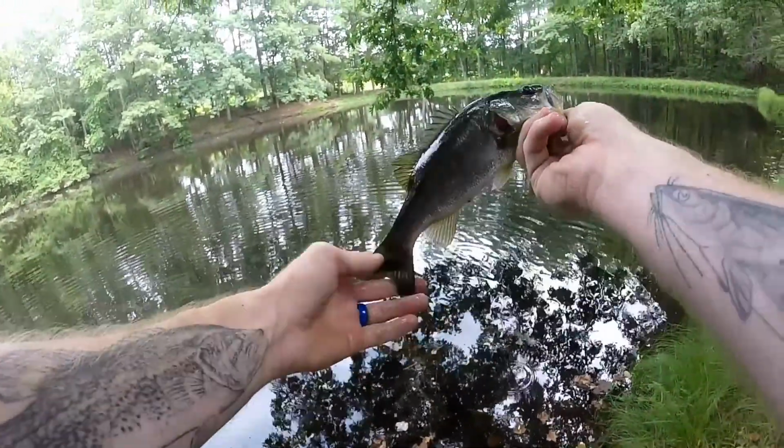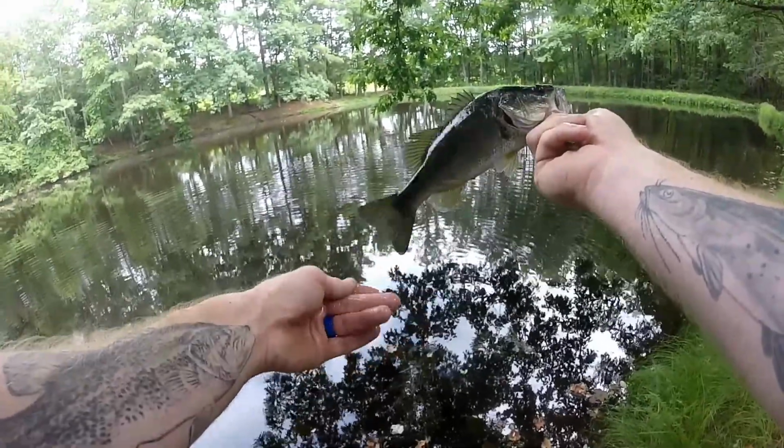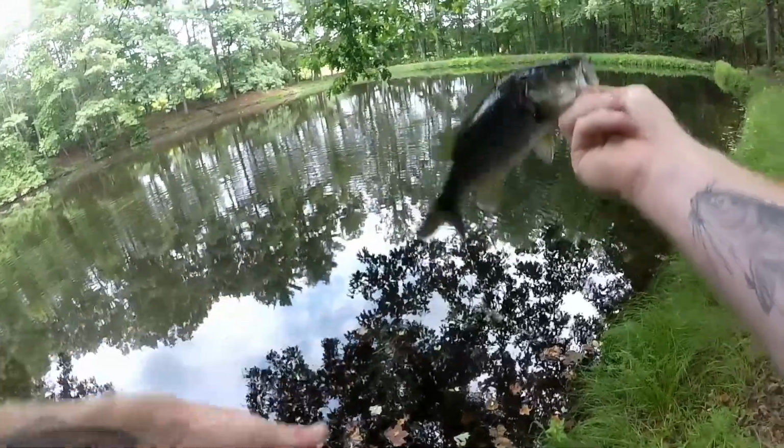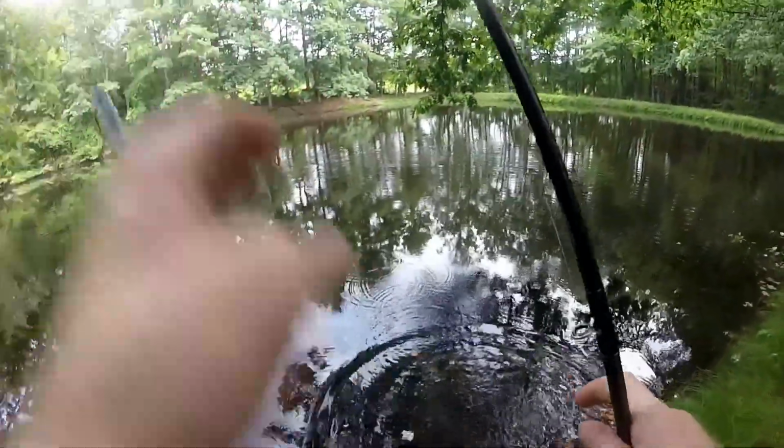There's been days I caught a few out of here, but look at that little Florida looking bass. Dark as can be, just black and tiny. That's a plopper. Caught one on the plopper, guys. It's gonna be hard to put down. It's probably my favorite bait.